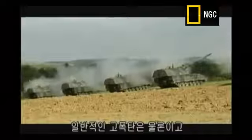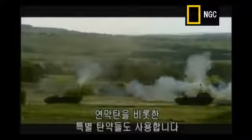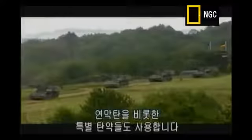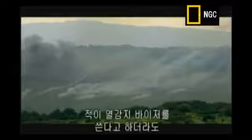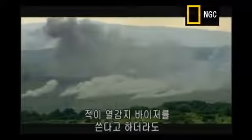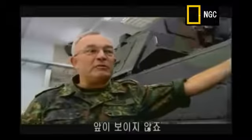As well as standard high explosive shells, the 2000 can fire a whole range of specialist munitions, including smoke bombs. If we fire a smoke screen, and you are the bad guy, and you want to look through it via a thermal imaging device, it will not work. Oh, that's fantastic. So we can blindfold the enemy.